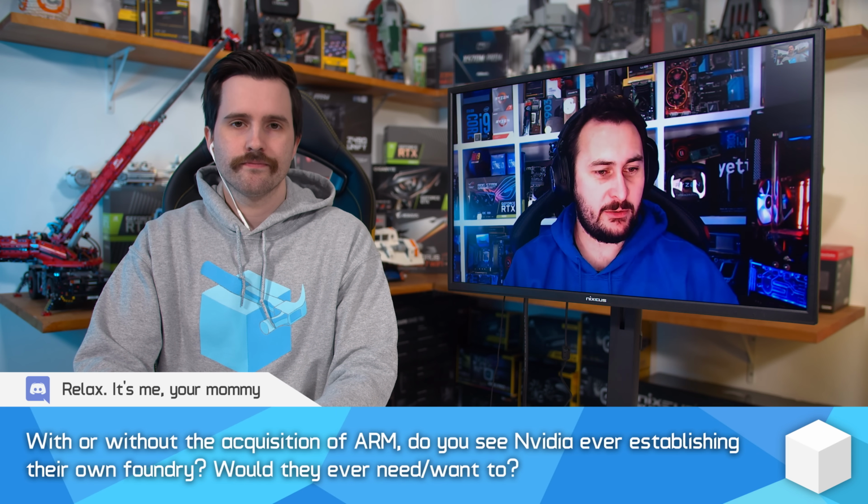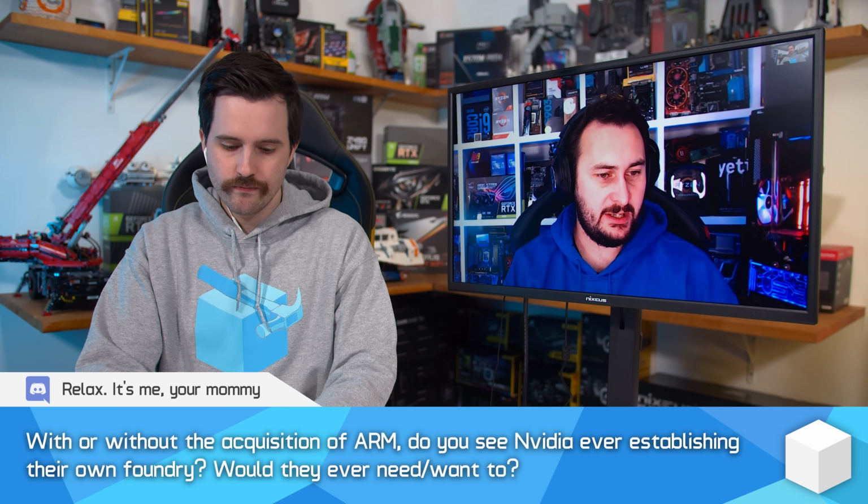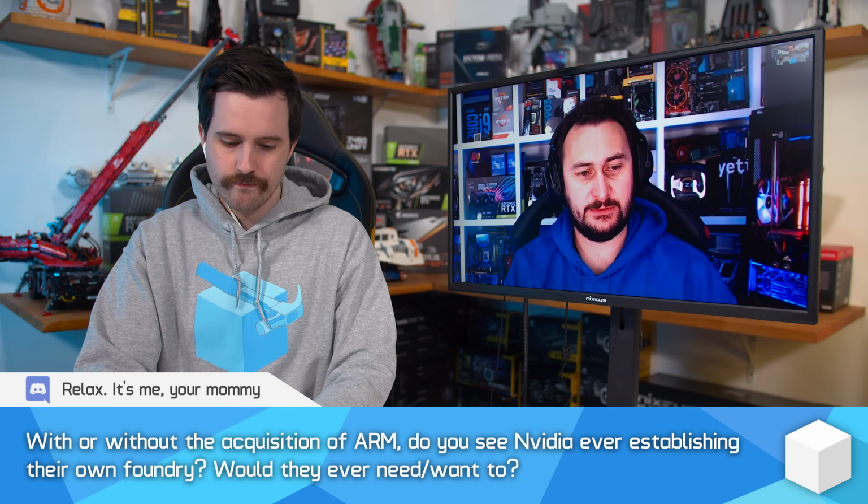With or without the acquisition of ARM, do you see Nvidia ever establishing their own foundry? Would they ever need or want to? I don't think so. It's very difficult to establish a foundry from scratch at this point. If anything, they might buy a GlobalFoundries type business or one of those smaller players. Because if they started establishing a foundry now, how many years would it be until that's viable? It's not going to happen. There's so much R&D investment. I just don't think new foundries coming into play like that is going to be a thing too often. So I can't see it happening.